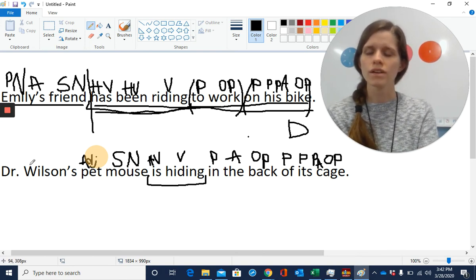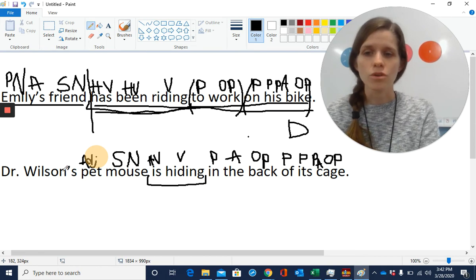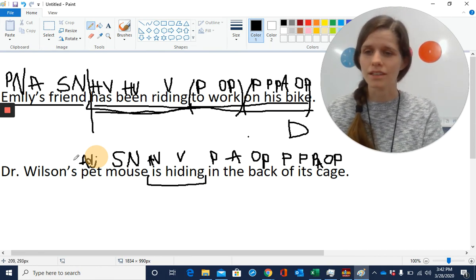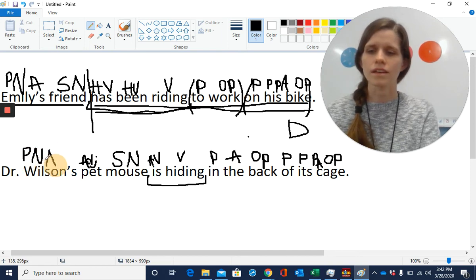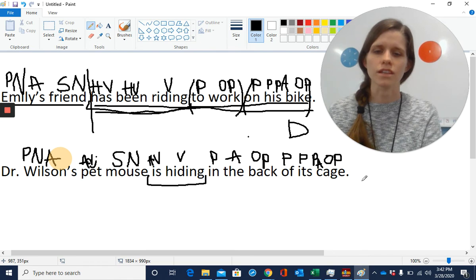And then whose mouse? Dr. Wilson's mouse. Look, there's that apostrophe cluing you in that it is possessive. If there was no apostrophe, this couldn't be a possessive noun adjective, but it is. There's an apostrophe. So we will write in P-N-A, possessive noun adjective. Dr. Wilson's pet mouse is hiding in the back of its cage.